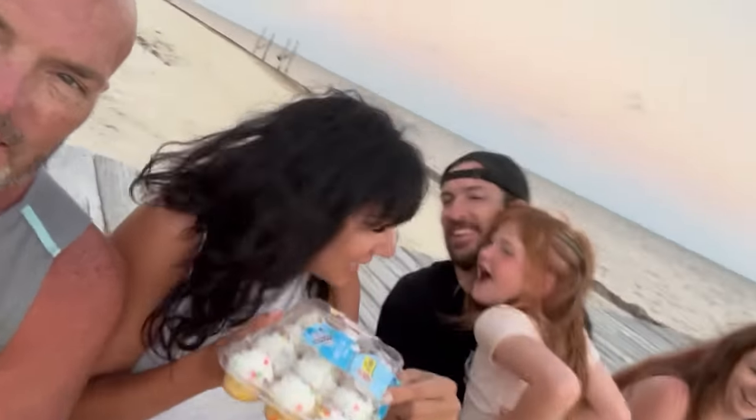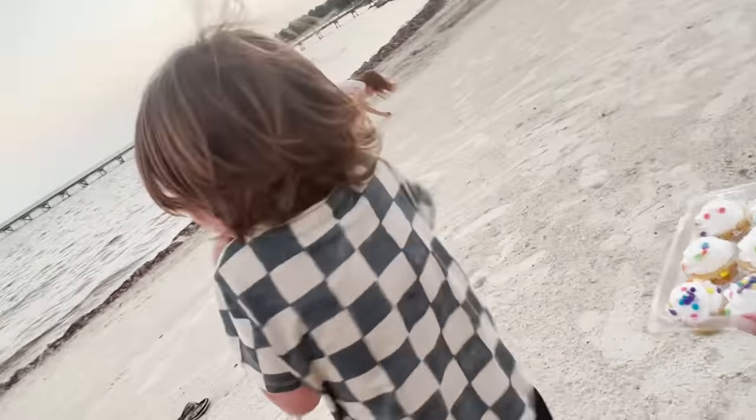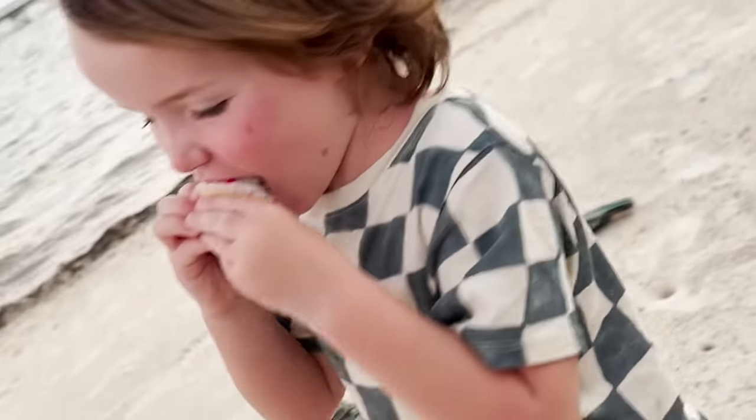Aww, thank you. Good. In Belize. On the beach. Yum. With our family. Whoa. Good best birthday ever. Here we go. Yum, yum, yum. You got a cupcake? Niko, Adley, do you want a cupcake? Come get a cupcake. Happy birthday, me. Happy birthday. Thank you.